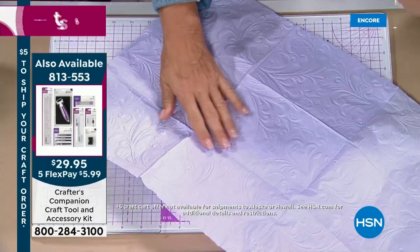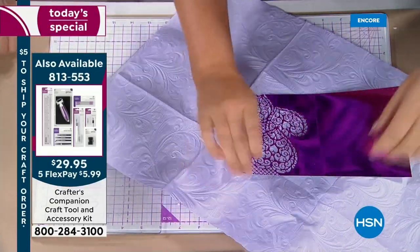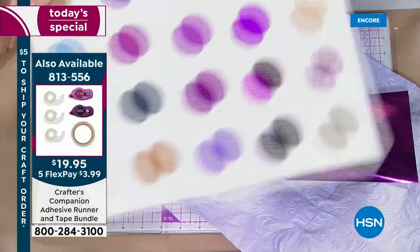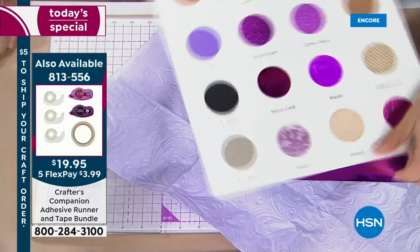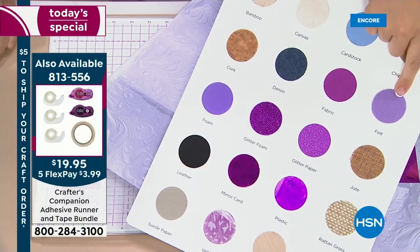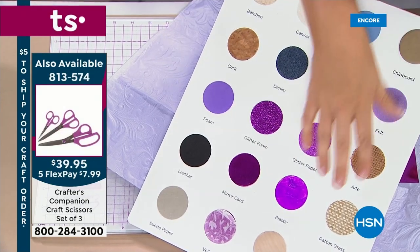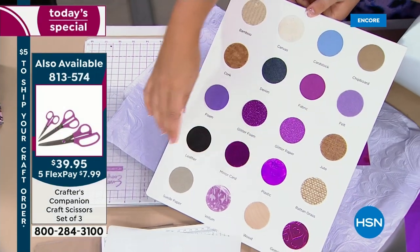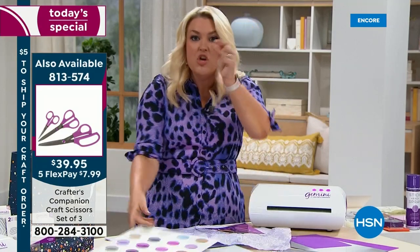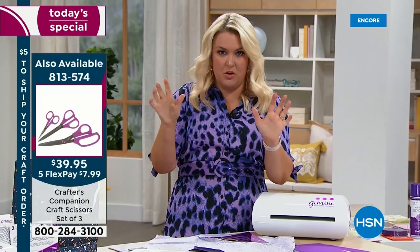Whether you're going into 50 layers of tissue at once, whether you're going into really intricate dies, whether you're going into things like leather. Look at all these different materials that we can do, Suzanne. I've got bamboo, canvas, cardstock, chipboard, felt, jute, glitter paper, glitter foam, mirror card, plastic. You can do wood, vellum, suede, paper, and you've just watched me do leather. Every single material, if you can fit it through the mouth of the machine, you can die cut it and emboss it. Absolutely no problem.